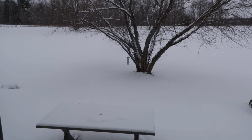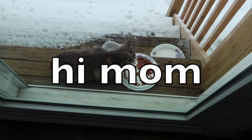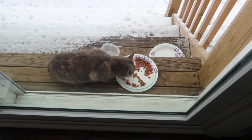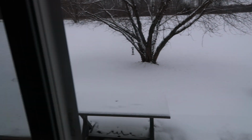Weather report for you guys, kind of a colder one out here today. Hi to my mom if she's watching. We have this little calico girl here today, and she's having a little bit of a snack there. Hello. Oh, she's busy. But hi to my mom if she's watching. I hope she's having a great day.